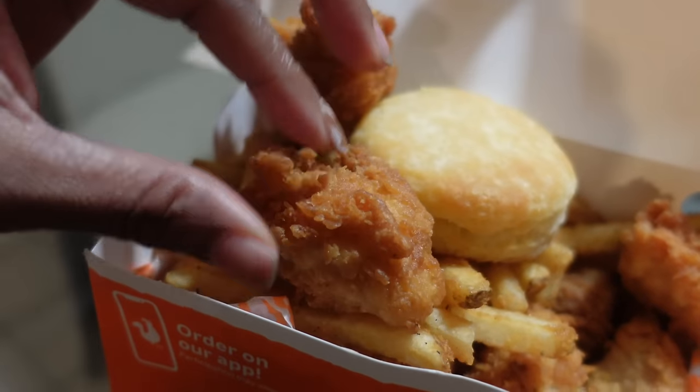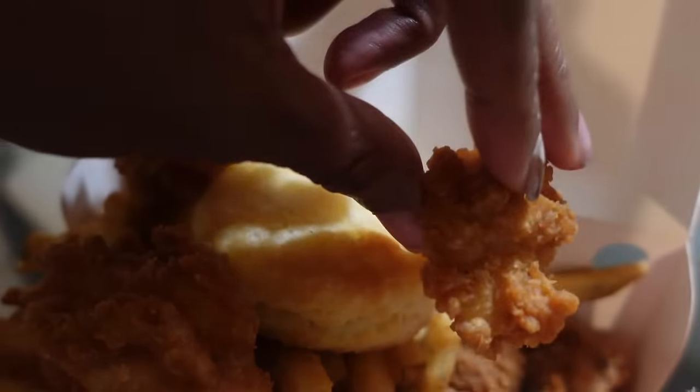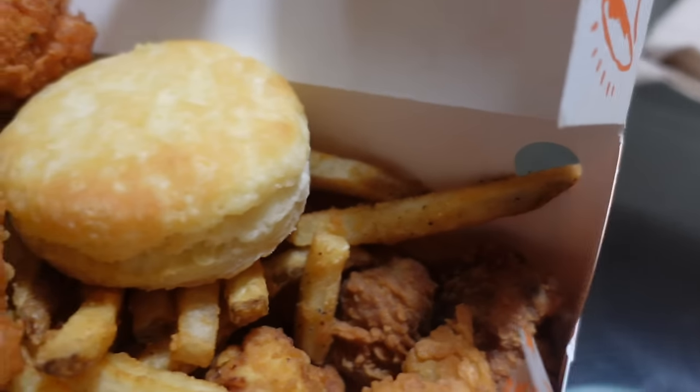Look how big these nuggets are. Well, that's kind of small, but they look so good. They forgot my dipping sauces, which I'm so mad. I asked for honey mustard. I asked for a blackened ranch. And I also asked for a bowl of barbecue. Mom, I didn't get none.